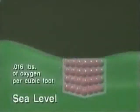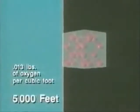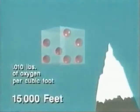At sea level, there are 0.016 pounds of oxygen per cubic foot. At higher altitudes, the air is thinner, so there is less oxygen available. For example, at 5,000 feet, there are 0.013 pounds per cubic foot, and at 15,000 feet, there are only 0.01 pounds of oxygen per cubic foot.